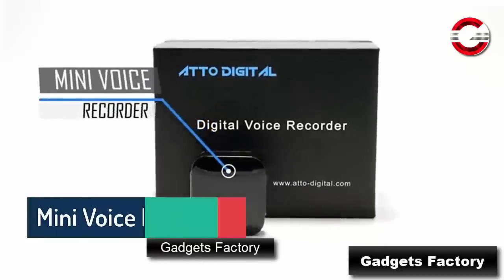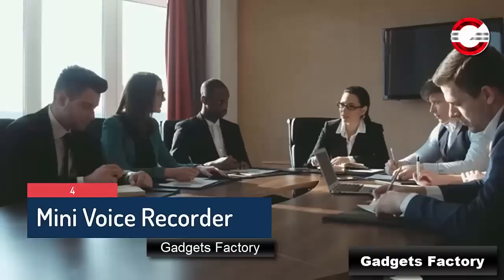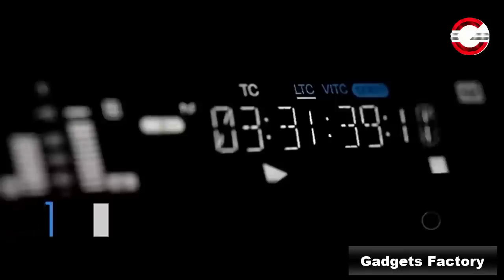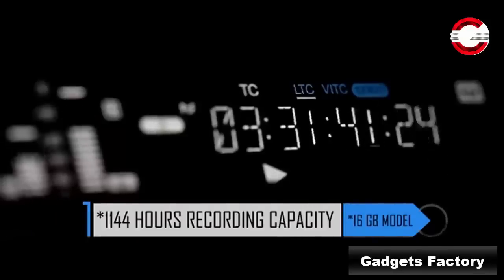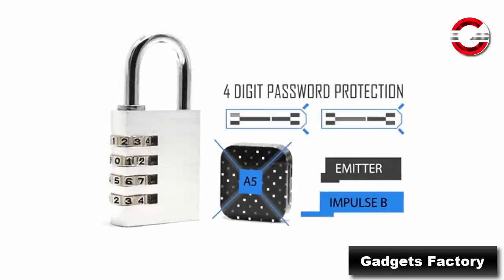The smallest 24-hour voice recorder ever built. The small form factor makes it ideal for recording meetings, evidence, without getting noticed. With recording capacity of up to 1,144 hours, now you don't have to worry that something is going to happen behind your back. Your recordings are safe with 4-digit password protection.